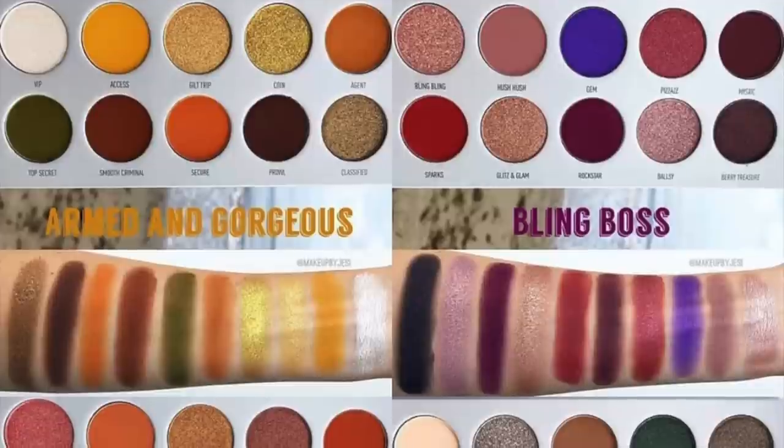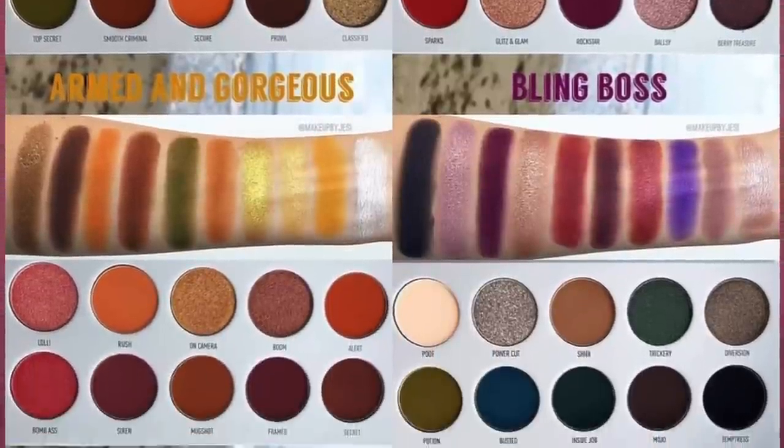Also on the lines of Morphe palettes, of course, are the Jaclyn Hill palettes that she came out with. I bought the whole set. However, I'm not gonna show you every single one.